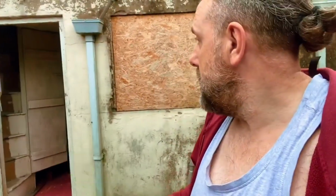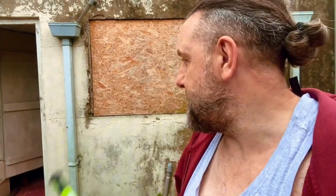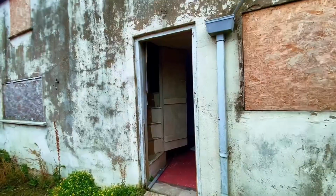So there is a way into this property, so we'll head in, we'll have a look. It looks really old inside. The old staircase there is quite spectacular, what I can see. So I hope you enjoy having a look around this property with me. One of the old abandoned farms. So there we go, there's our way in.